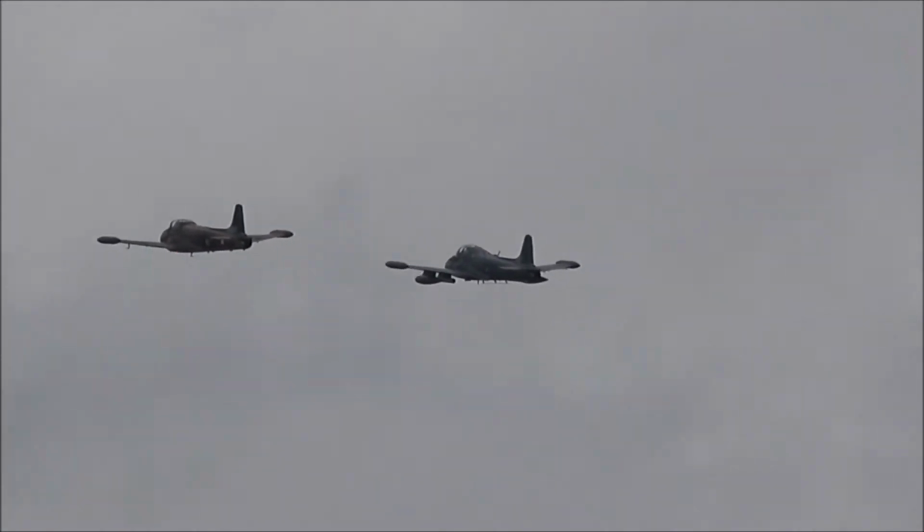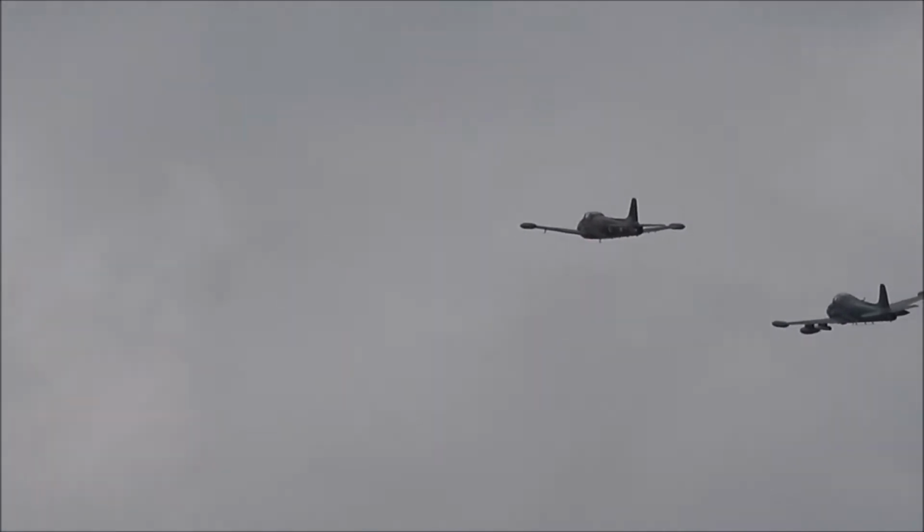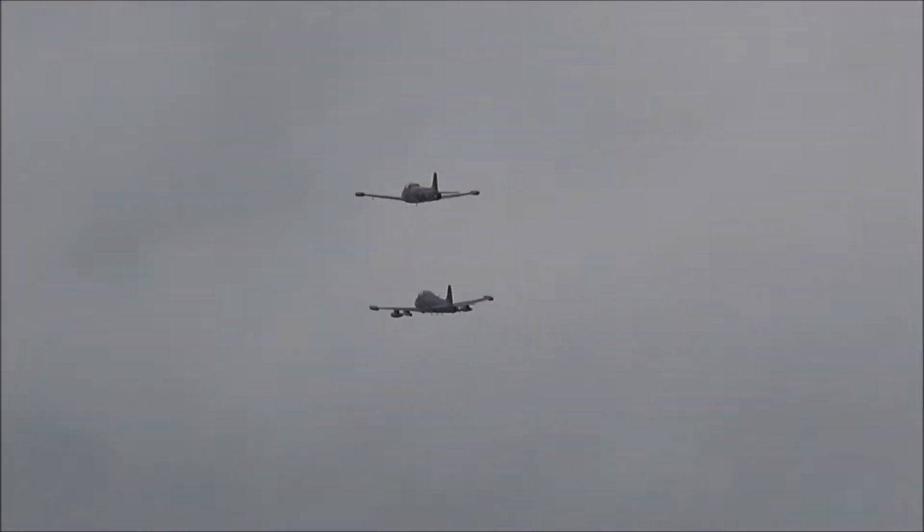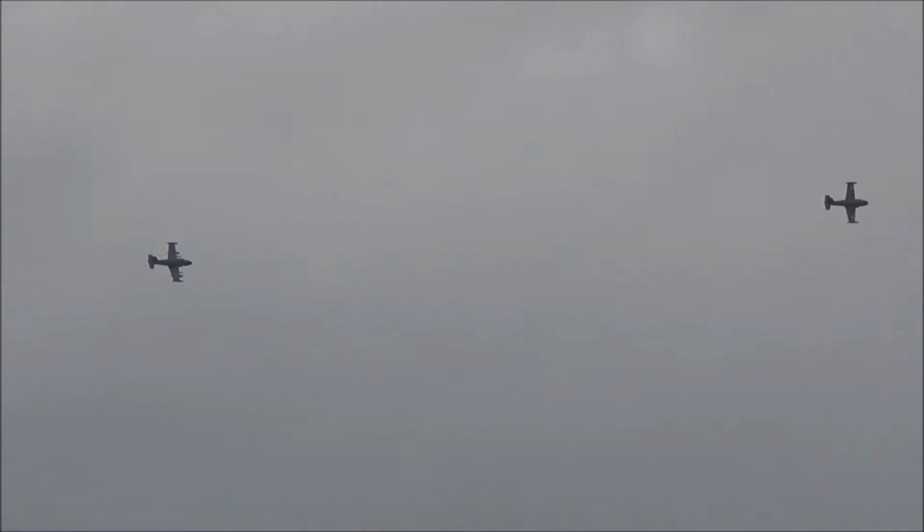Strike Master, of course, is the military version of the Jet Provost, so the two aircraft flying together is just perfect. They're going to do this attack scenario, and they're going to come back with their first double strafe. So they're turning now. Coming in for their strafe attack. John Corley flying the grey one. Mark Petrie flying the camo one.